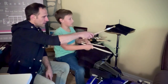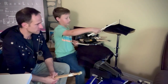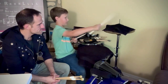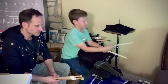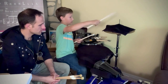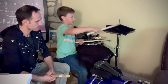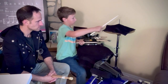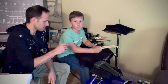Do just the hi-hat. 1 and 2 and 3 and 4 and 1. Sing it. Say it. 1 and 2 and 3 and 4 and 1. Okay. Now add in the bass drum. So this is on what numbers? 1 and 3. Do it. 1 and 2 and 3 and 4. There it is. Yes, that's what I'm talking about, doing it slowly.